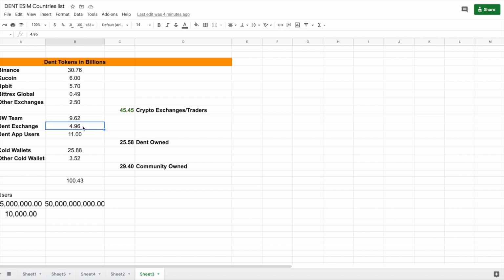But remember, these 10,000 tokens you cannot withdraw from the mobile app. I have to warn you here that the 10,000 tokens that you lock in the mobile app cannot be withdrawn. The reason is that at the moment the ecosystem is very small, and you can only exit or withdraw the tokens if you have access to the DENT exchange. If you don't have access to the DENT exchange, you cannot withdraw. I have to warn you here.